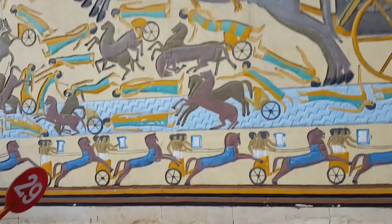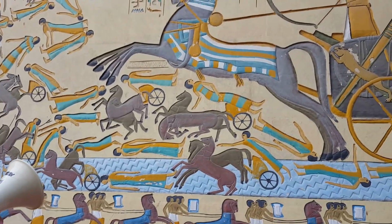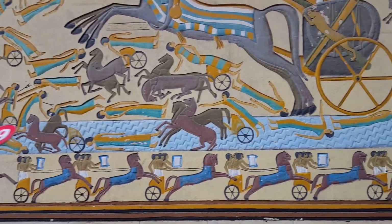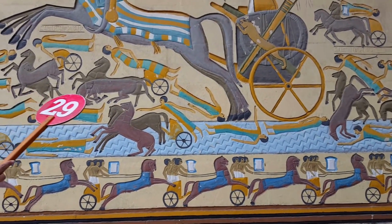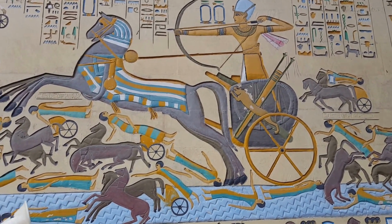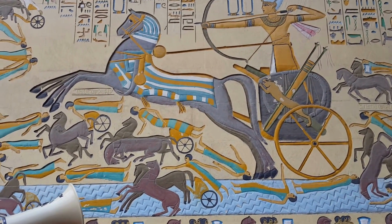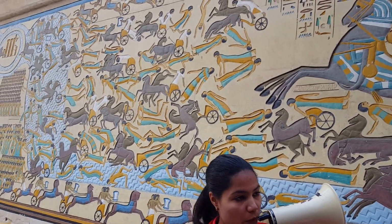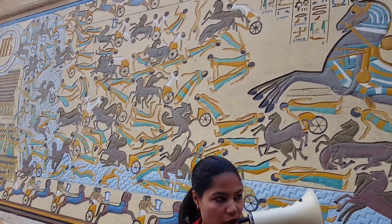Okay guys, what can you see in this painting? Many fighting. Fighting, war. This war is called Kadesh. It happened between Egyptian people and Hittite people. And here this is Ramses II on his war chariot. This war lasted for 16 years. Until now we don't know the winner, because at the end of the war both sides claimed their victory over each other.